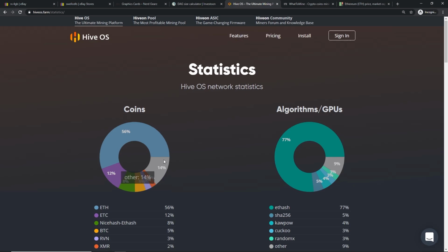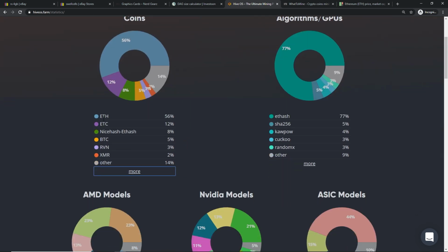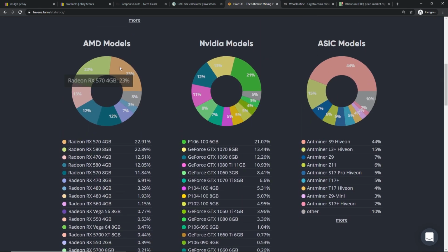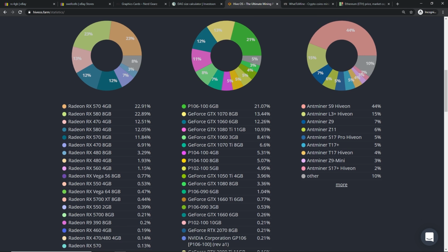So I wanted to show you guys something real quick here on Hive OS Statistics. You can see here, mining Ethereum is their most popular thing right now, 56% of the pie. And then ETC is 12%. But I really wanted to show you guys the models, okay? So if we go to AMD models here, this is currently on the Hive OS website, the metrics of how many GPUs are mining on Hive OS, okay?